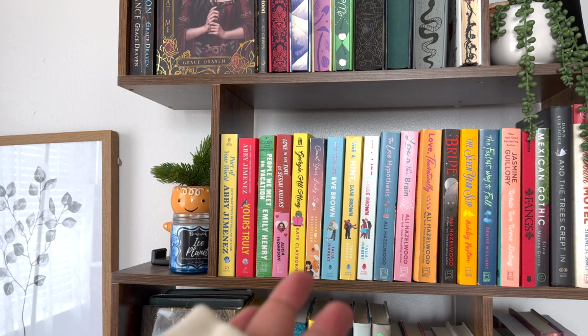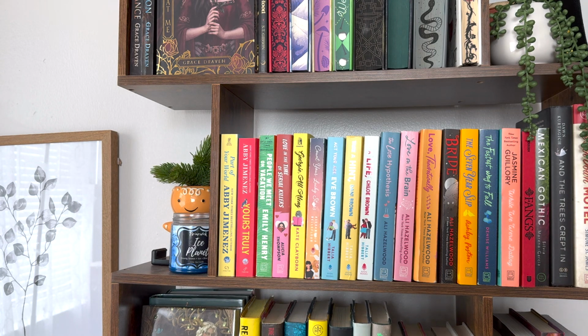And these are my favorite romances. Most of these are contemporary romances, and you can see that the majority of them have actually been published by Avon or Berkeley, which I only realized upon looking at this shelf. Yes, I own every Ali Hazelwood. I loved every single book, and The 7-Year Slip was my favorite book of last year. It sits on my all-time favorite bookshelf.